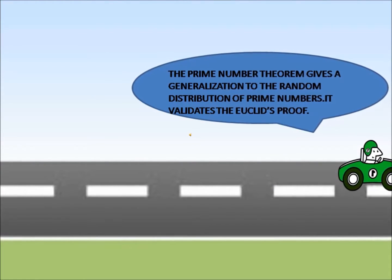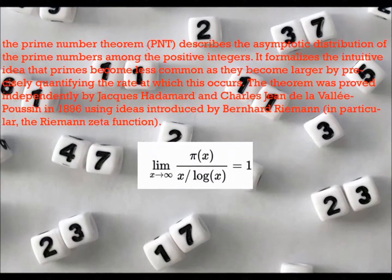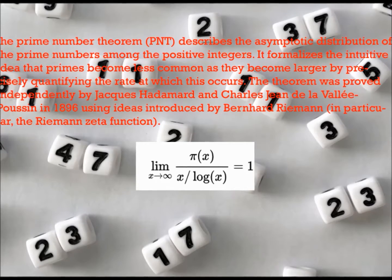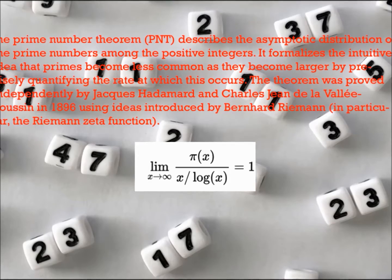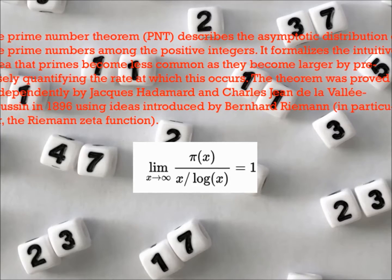Now some of you may think that as the density of the primes goes on decreasing continuously as we move to the positive side of the number line, after a certain instant the number of primes will be non-existent, hence contradicting Euclid's proof of infinite primes. But this is not the case, as this is the basic statement of the prime number theorem.